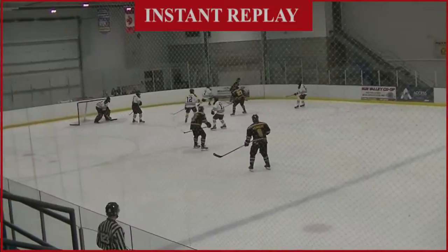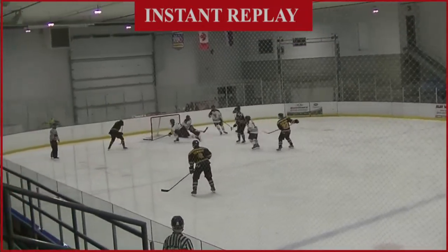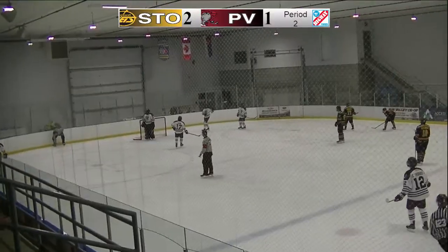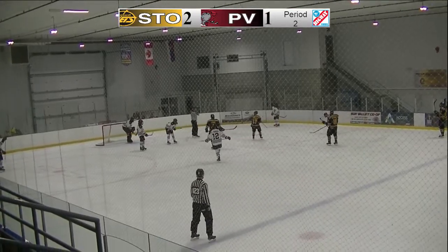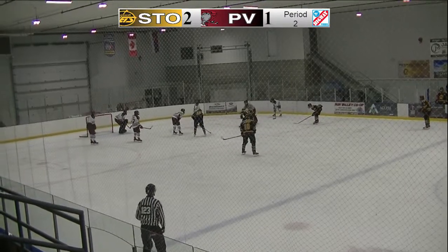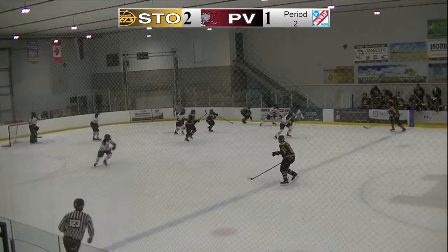And here's a look at that opportunity. Here you can see Smith cycle around behind the net, come right up there. He gets the puck and just couldn't get a shot away, as he had a great opportunity to make it 3-1 here on the road. Following the icing, they bring the puck back into the Twisters zone. Twisters win the defensive faceoff.